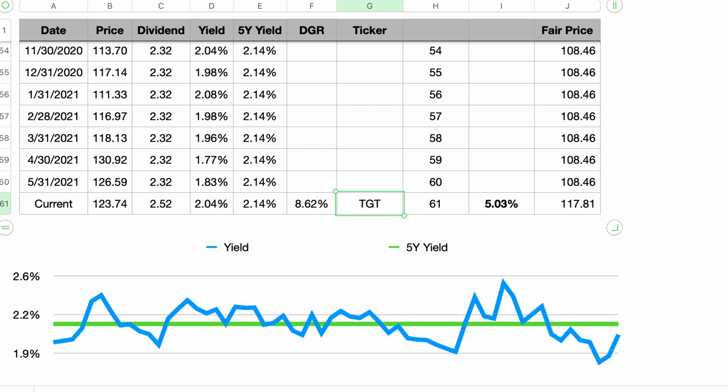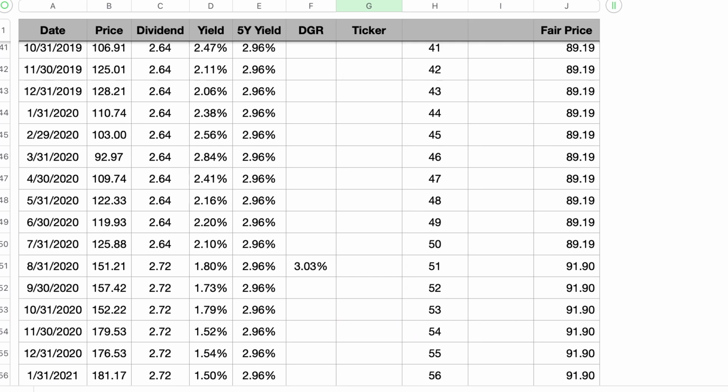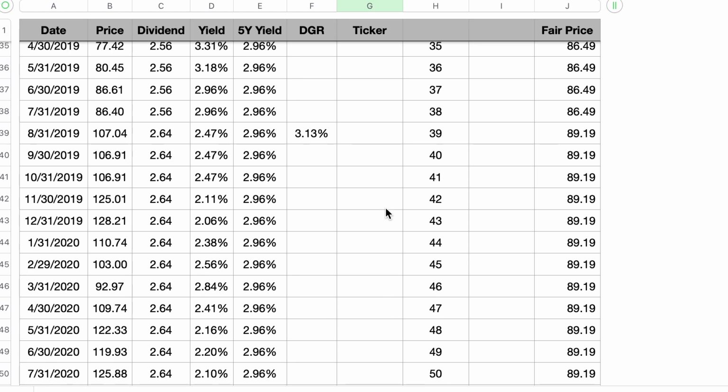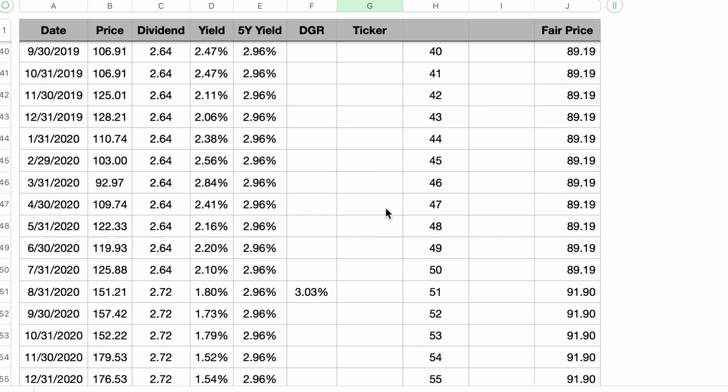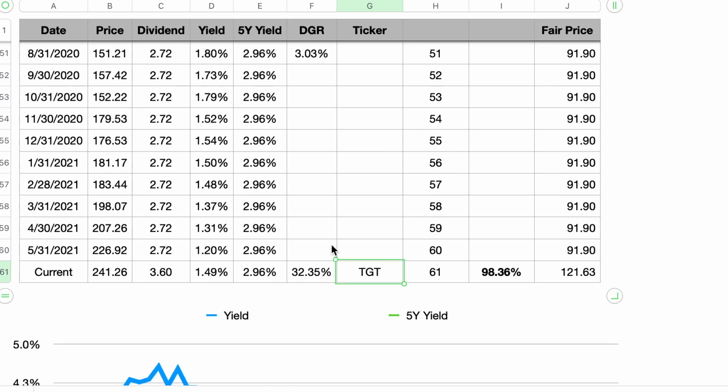The next dividend increase is 32.4% from Target. This is a monster dividend increase from the retail giant. The last 4 dividend increases for Target were all around the 3% range. So this 32.4% increase is a big and very welcome surprise. The new dividend rate will roll out with the September dividend payment and brings the forward dividend yield for the stock up from 1.2% to about 1.5%.